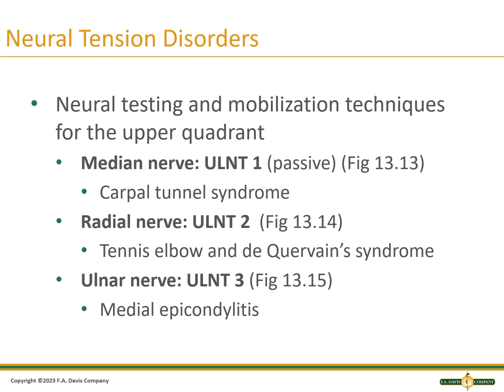And the upper limb neurodynamic test 3 is going to stress our ulnar nerve. That's figure 13-15 on page 416. And this is good for patients with medial epicondylitis, again, to see how much the nerve is involved in the orthopedic condition. We will practice these in class, but take a look at them in your textbook and watch the video here.